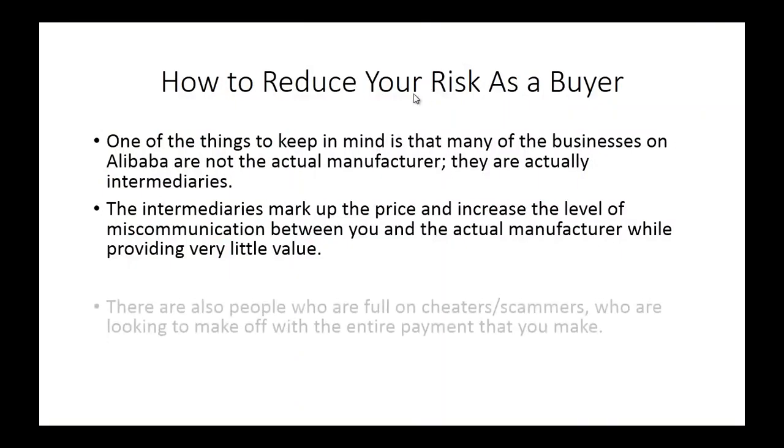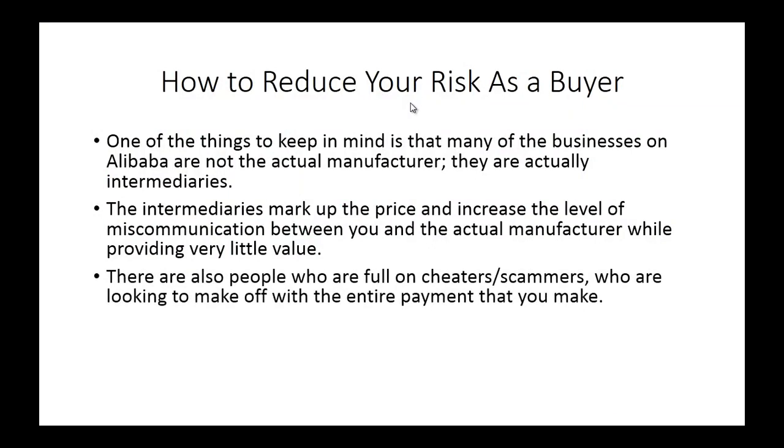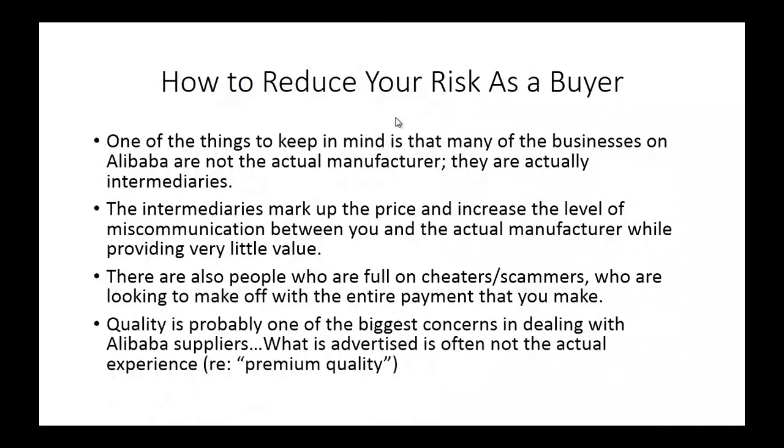And of course, as is the case in any marketplace like this, there are just going to be people who are just full-on cheaters or scammers. And they're looking to make off with the entire payment that you're going to make in order to get your merchandise.